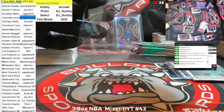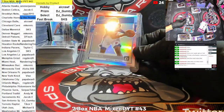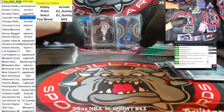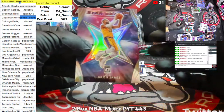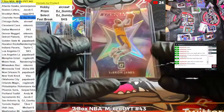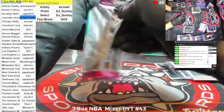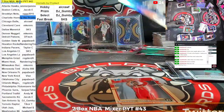A holo Saben Lee for the Pistons. Back-to-back holo Saben Lees, I feel like, wasn't it? No, Isaiah Stewart. A Nesmith. Very nice. Stargazing holo LeBron. Very nice one there, Papa Bear. Ingles, Horford, Kenyon Martin. Let's get that slabbed for you, Papa Bear.